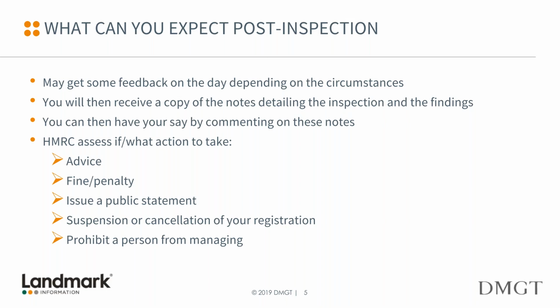You will then have the opportunity to comment on their notes, which will be taken into consideration when they look at what action to take, if they do think there is an action that's needed to be taken. And if they did, there's a number of actions that they can take as well. It just depends on their findings. They may simply feedback some general advice on where you could improve things if they find you are complying with regulations. However, if their findings suggest that you aren't meeting your obligations in terms of the anti-money laundering regulations, then they will issue a penalty fine. I'll talk about this more in a moment.